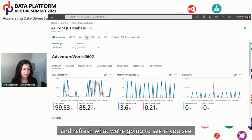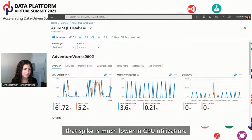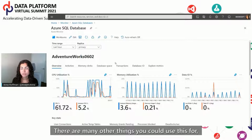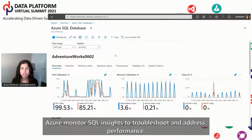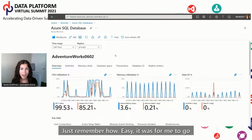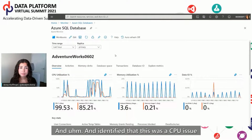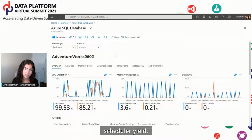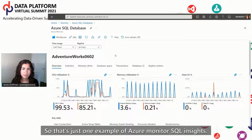Now, if we come in here and we go ahead and refresh, what we're going to see is that spike is much lower in CPU utilization, it's hovering around 60%. So this is just one simple example. There are many other things you could use this for, but this is just one example of how I use Azure Monitor SQL Insights to troubleshoot and address performance, and then confirm that performance has improved after I've taken actions. Again, just remember how easy it was for me to go in and identify that this was a CPU issue on a specific database, and the wait type was SOS scheduler yield. So that's just one example of Azure Monitor SQL Insights.